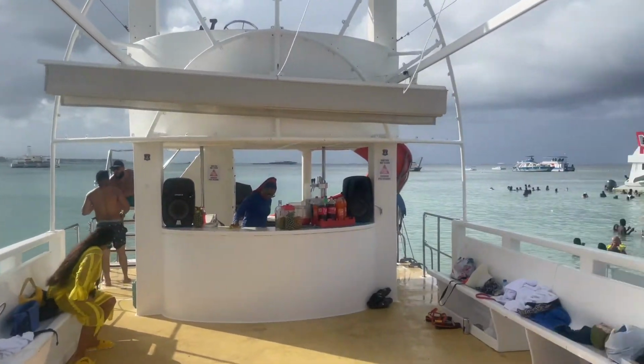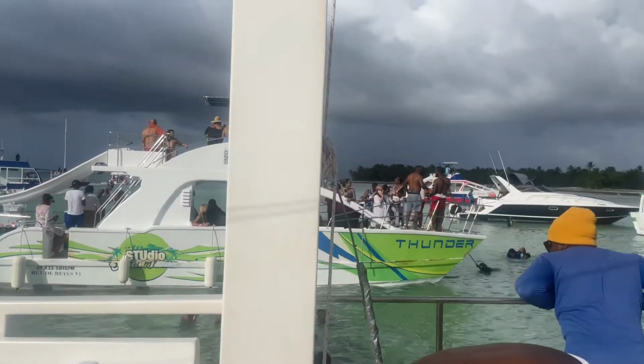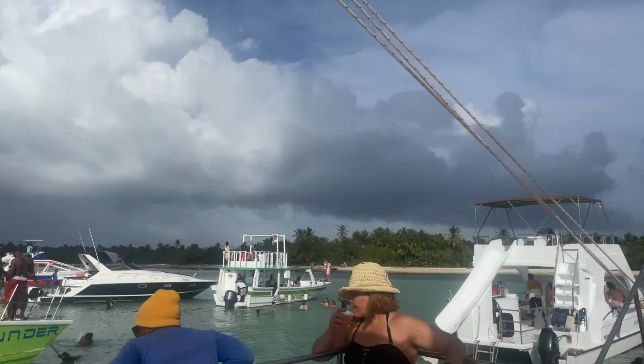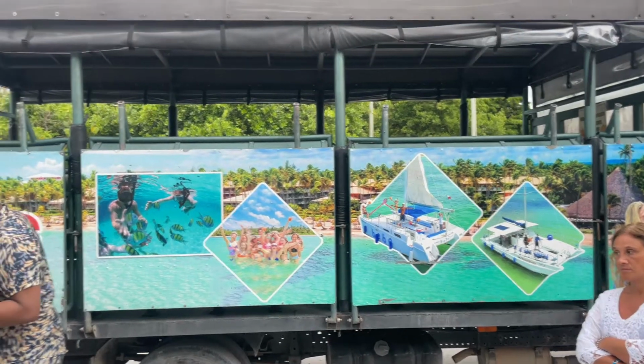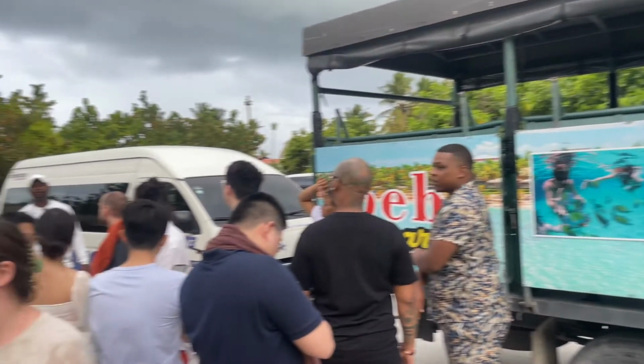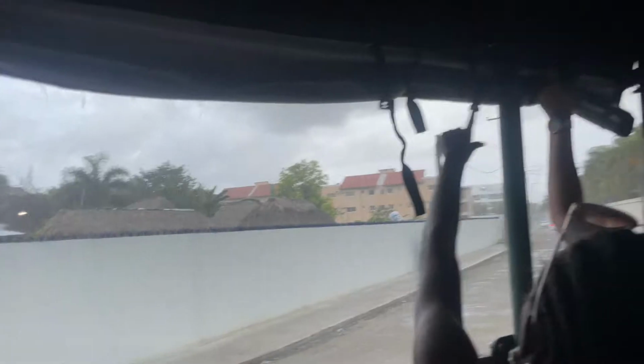Boat ride wasn't that long. It was like 20 minutes. I know for other excursions it was about a 3-hour ride to get to where you wanted to go, and honestly, that was too long for me. So this was pretty short and sweet.